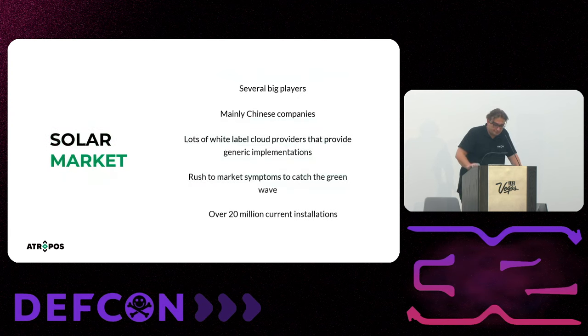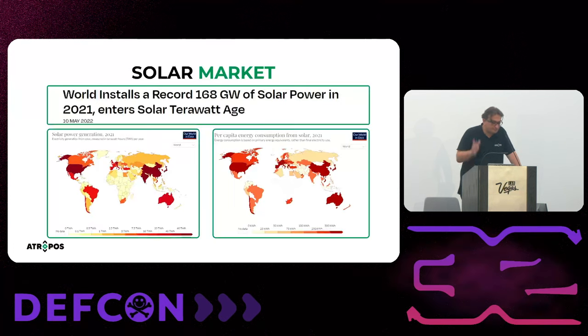So. The solar market, it has several big players. They're mainly Chinese. Lots, and I mean lots of white label providers that provide generic implementation. We are going to see that they're really rushing to market. And they have over 30 million current installations the past week that I checked. Yeah, you can see that we are moving towards solar panels. So more and more solar panel energy is being used.